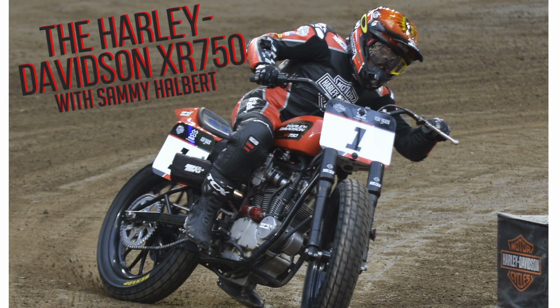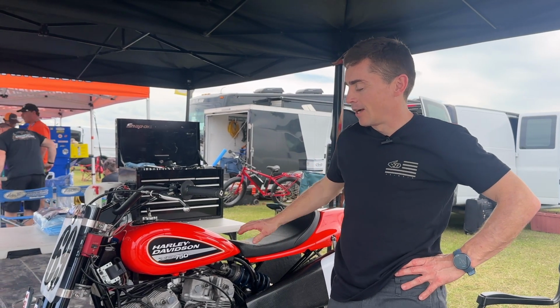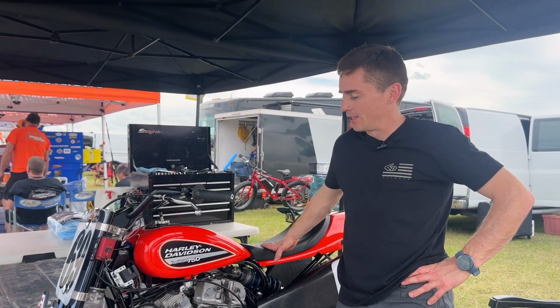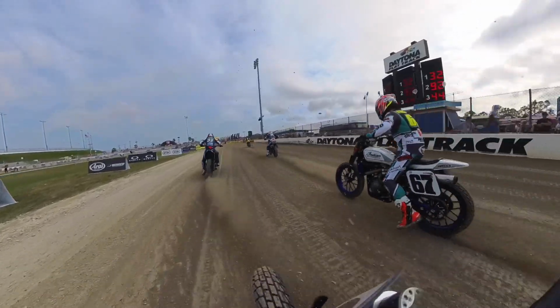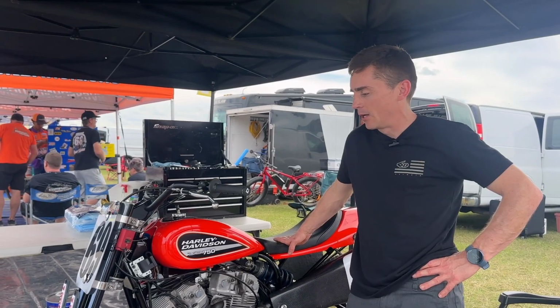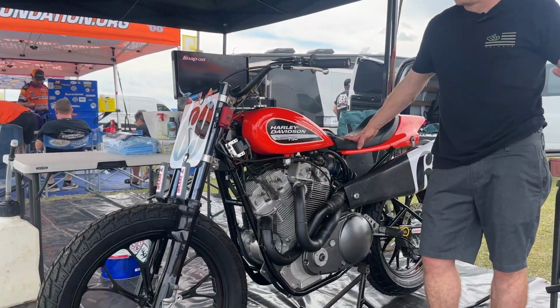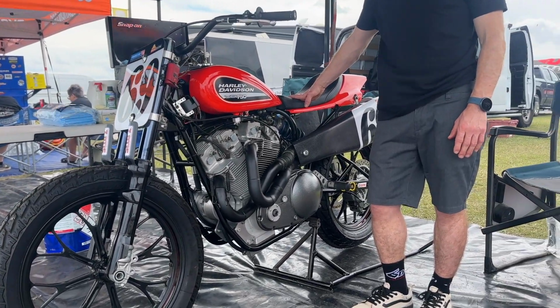Right out here at Daytona International Speedway at the Daytona Flat Track with the Dodge Bros Racing Harley XR750. So I want to talk about this bike a little bit. Such an iconic flat track bike, obviously. The bike I had most of my success on over in my career. I had most of my wins on the XR750.